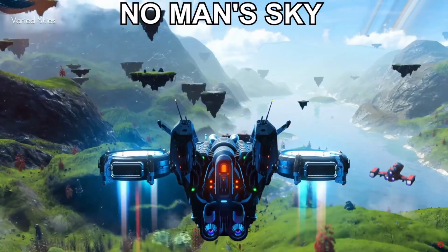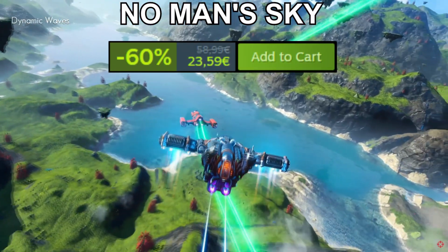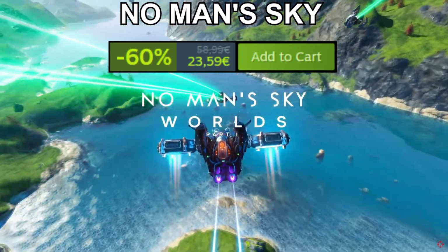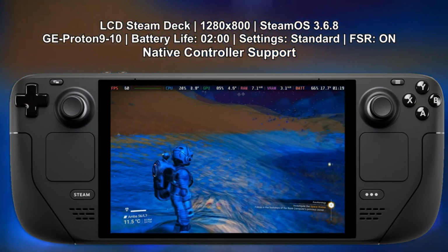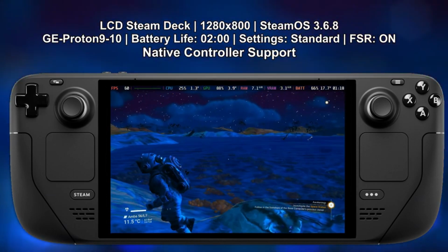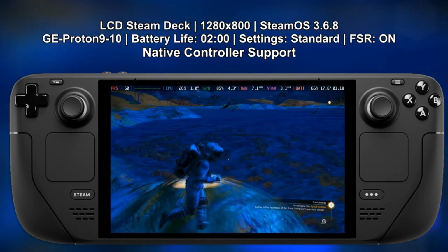Let's jump right in. At 60% off for €23.59, No Man's Sky delivers infinite exploration with stunning visuals. On the OLED, it runs pretty smooth between 50 and 60 FPS on medium settings with 2 or 3 hours of battery life. It has full controller support and makes flying and exploring a breeze on the deck.